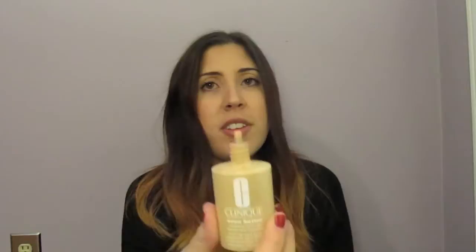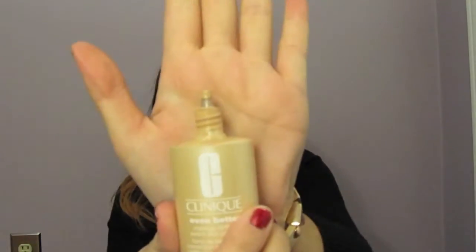Now this one, Even Better, is an SPF 15, and I believe it's supposed to even skin tone and also diminish dark circles and redness and things like that. It says in about 4 to 6 weeks. I don't really believe claims like that, but as a foundation, I think it does a great job. It has just a little squeeze tube top, which is fine.